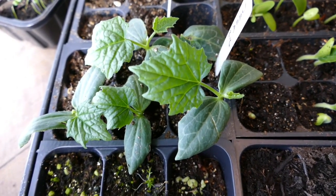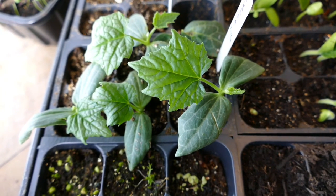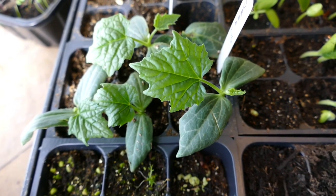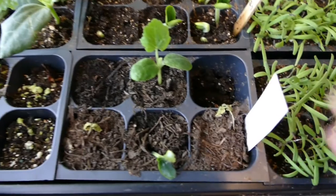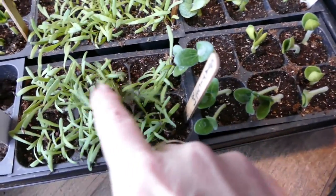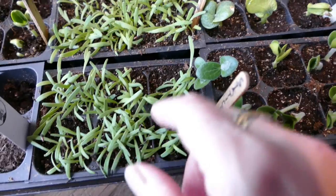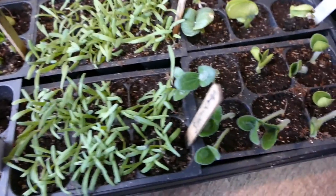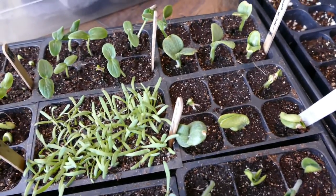Loofah gourds are getting big. I hope they don't get too big before I can put them outside. Still have about a month to go before all these warm weather plants can go out. The Tennessee dancing gourds. These are the status flowers. They're really cool. I grew these before a long time ago. And the squash seeds are starting to pop open.